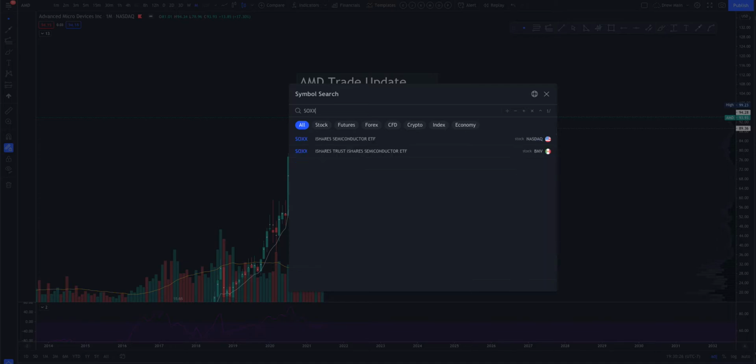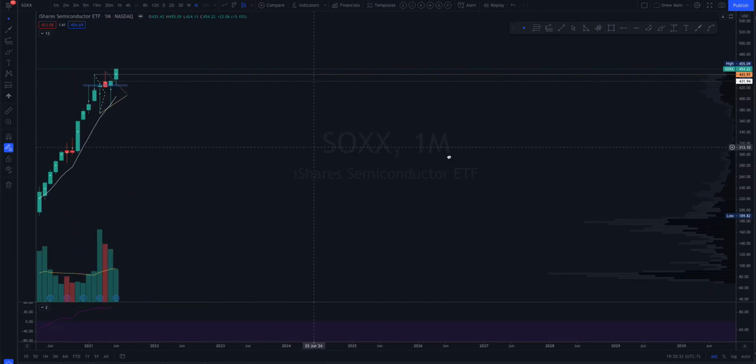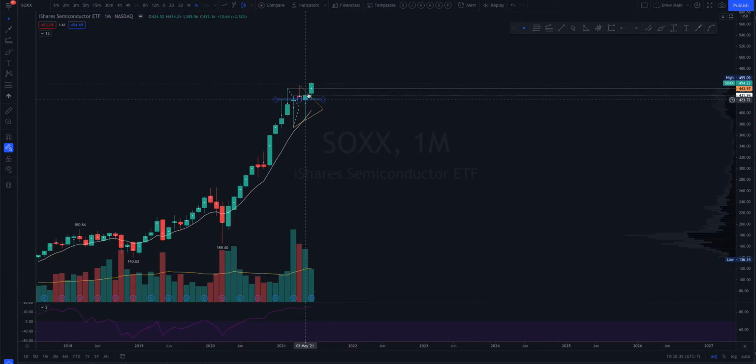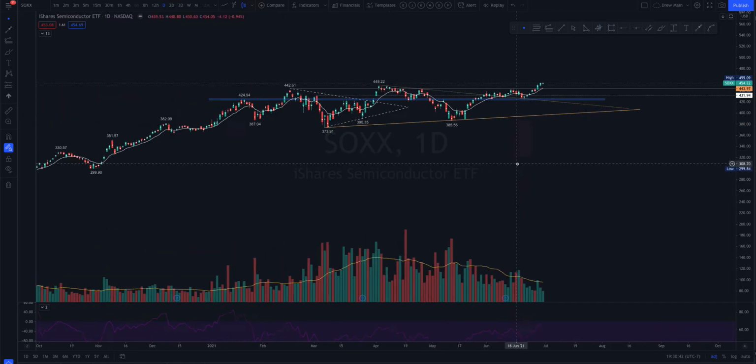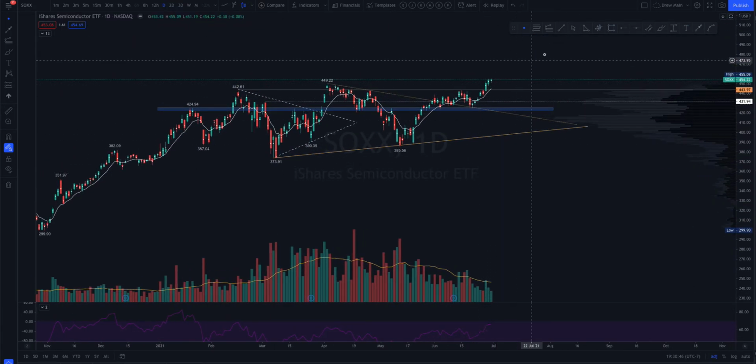AMD is looking really good. And if we look at SOXX, which is the ETF for semiconductors and pretty much tracks AMD, NVIDIA, and similar names, it's already starting its monthly breakout. On the daily time frame here, you can see that we're slowly melting up, and we have this potential inverse head and shoulders, which we did break bullish from.